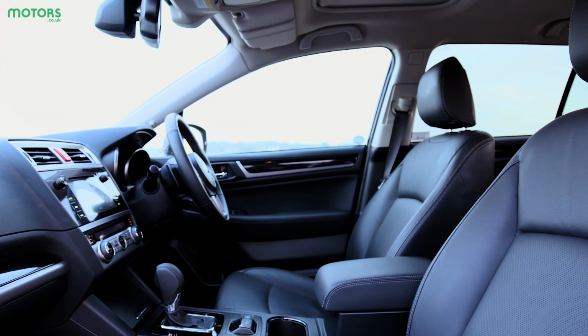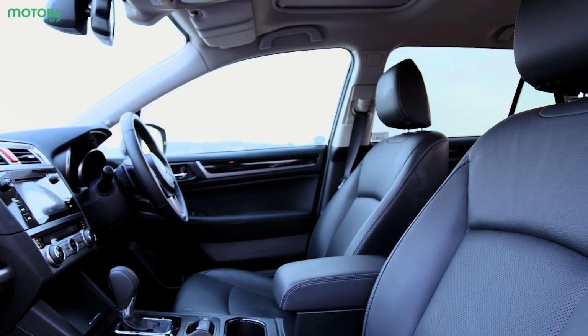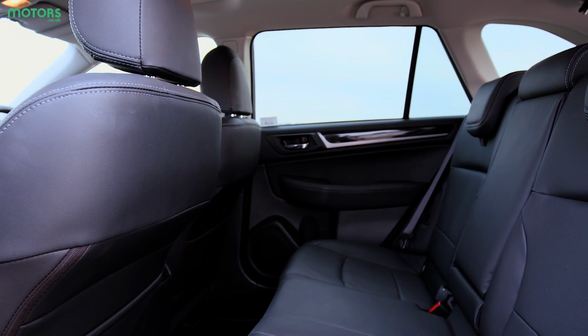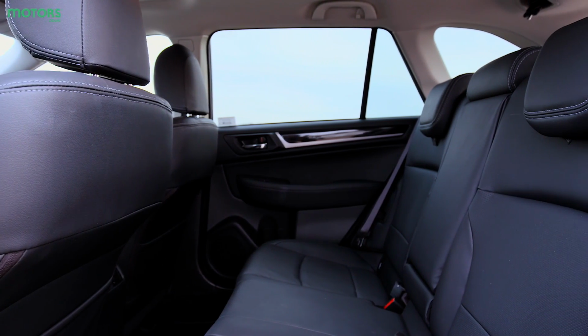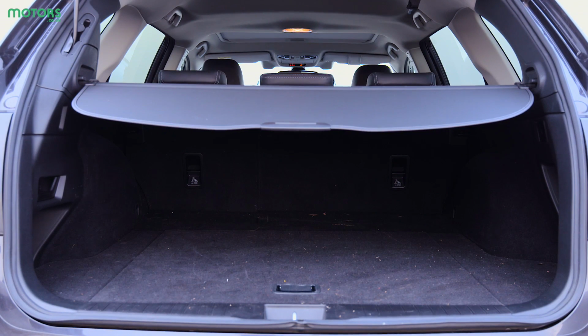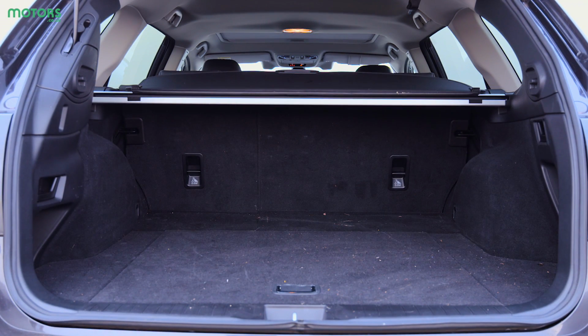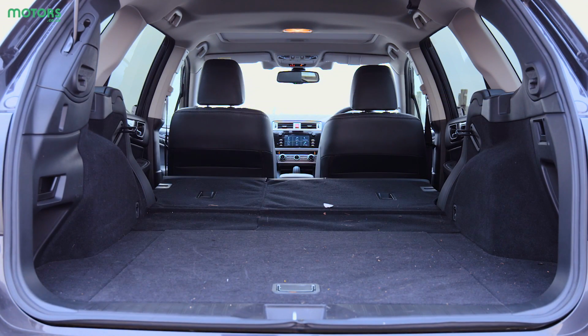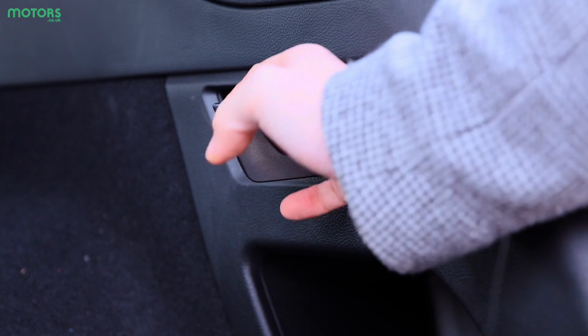Space isn't something you're going to struggle with in the Outback. Up front, both driver and passenger have enough headroom, while in the back there's good levels of head and legroom for even taller passengers. The boot is also a good size and shape, and the load bay can be extended further by folding down the 60/40 split fold rear seats, which can be done easily thanks to these handles.